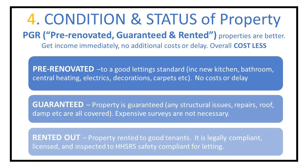The final criterion for selecting the best property for investment is the condition of the property. Properties that are pre-renovated to a good standard, guaranteed and already rented out to good tenants are better, as you start generating income immediately and have no additional costs.